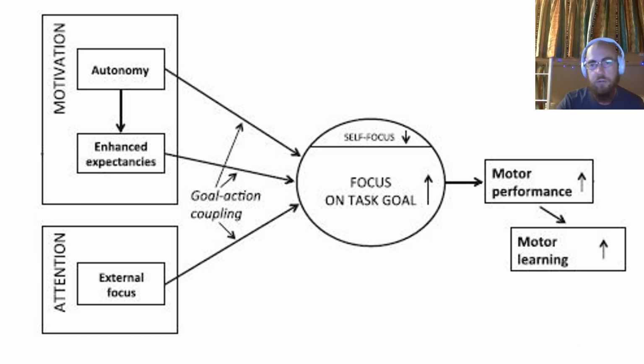So an example here for external focus might be something like for a free throw shooter in basketball, focusing on their elbow being straight or their legs being bent or the muscles in their legs or something like that has a tendency to make us worse, versus focusing on the rim might have a tendency to make us better. That's what external focus is, a focus on something outside of our own body. Then you get into the middle there, focus on the task goal makes us better, focus on ourselves or our own body tends to make us worse and interfere.